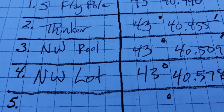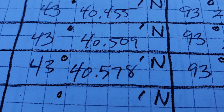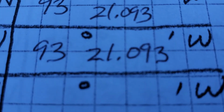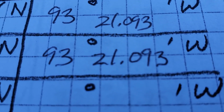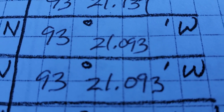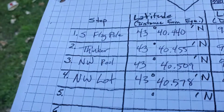Okay, so stop number 4, northwest lot, 43 degrees, 40.578. Notice the last number was 509. It tells you you went north because the number got bigger. We got farther away from the equator. The second number is 93 degrees west, 93 degrees, 21.093. Notice those stayed the same. That tells you I went straight north. I didn't go east or west from the northwest corner of the pool to the northwest corner of the parking lot. It was a straight walk.